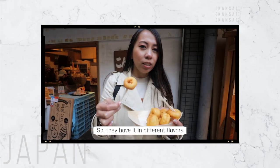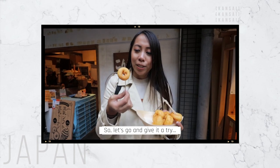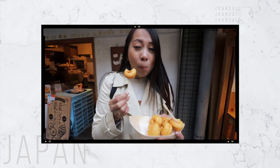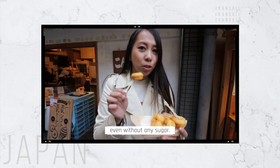So they have it in different flavors, but one of their best sellers is this original one. So let's go and give it a try. Very soft. Actually really good, even without any sugar.